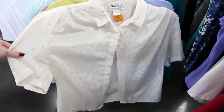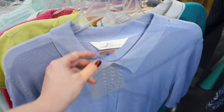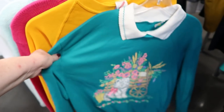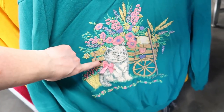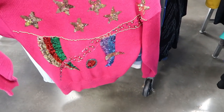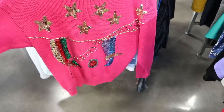Okay, here's some more tops we found. Love this lavender color and the collar. And it is half off. This cool little 90s polo. This amazing vintage sweatshirt with the cat. There's like an actual bow here. This amazing sparkly number. I'm not even sure what the imagery is here, but wow, it's half off also, so it's only $2.